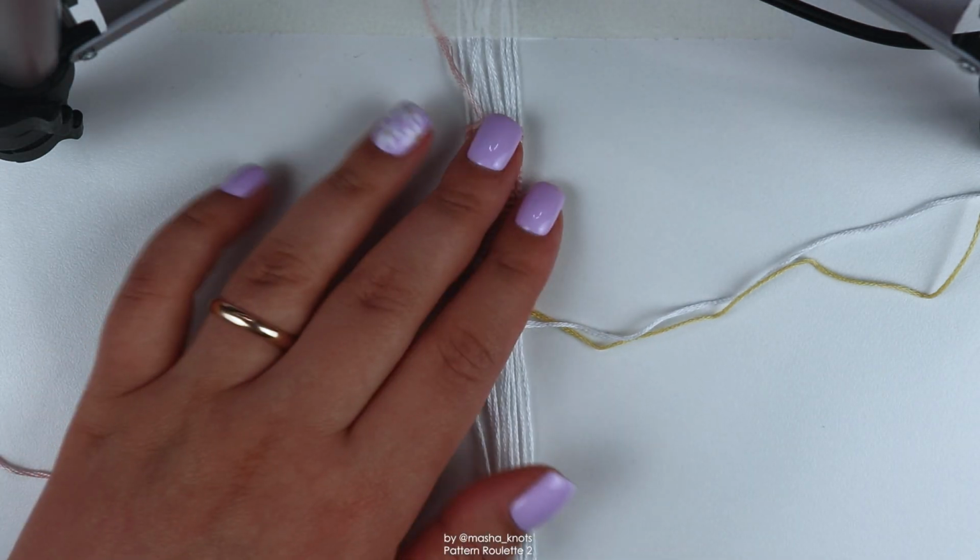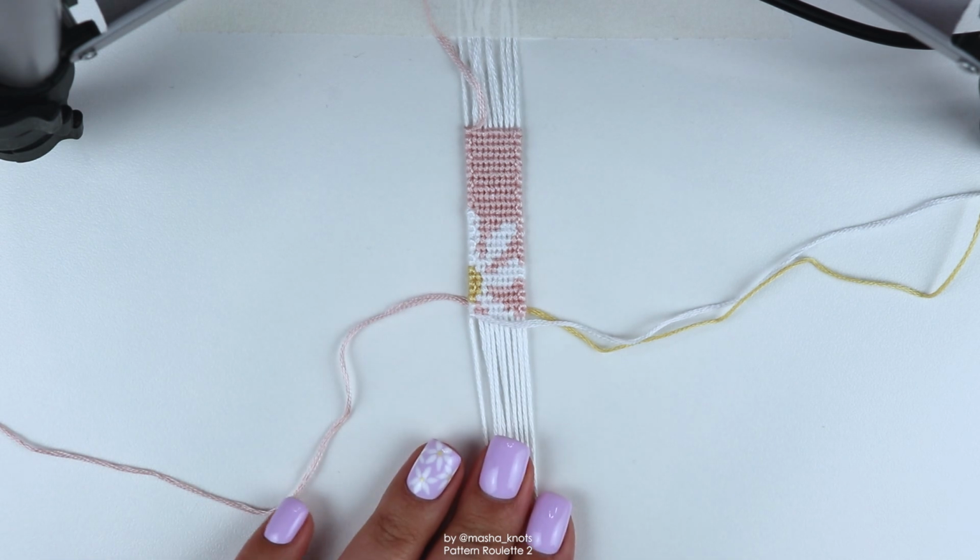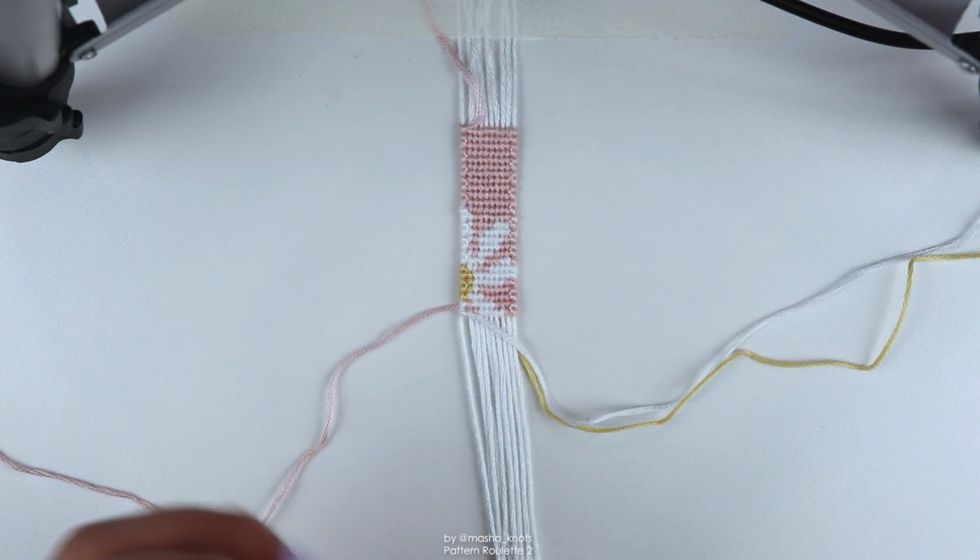Oh, I also added like 10 rows to it because I thought that it would be too short otherwise. So it's a little bit longer than the pattern.